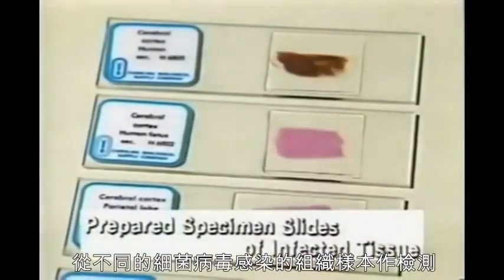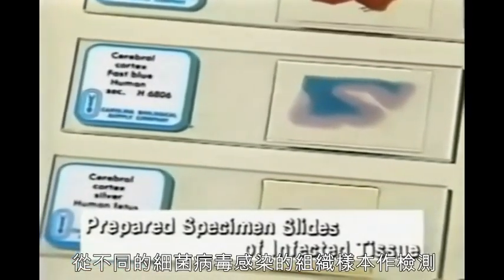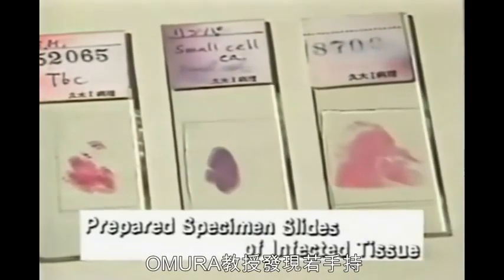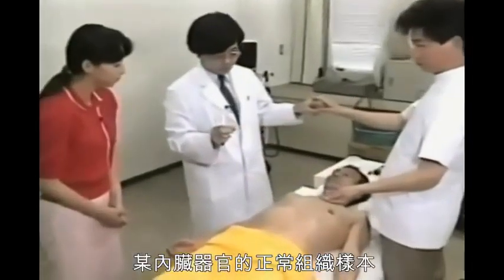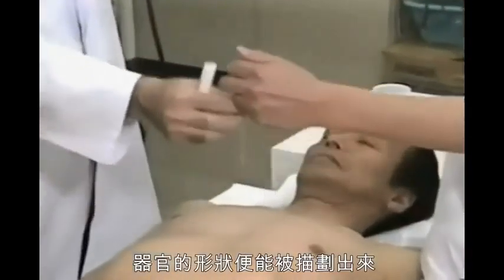With prepared specimens of various pathogenic bacteria or monoclonal antibodies of various viruses, tests can be conducted on the patient and the type of causative pathogenic microorganism can be identified. Dr. Omura discovered that by holding a prepared specimen of a type of normal body tissue, the outline of the internal organs can be mapped out on the body surface by using the bidigital O-ring test.